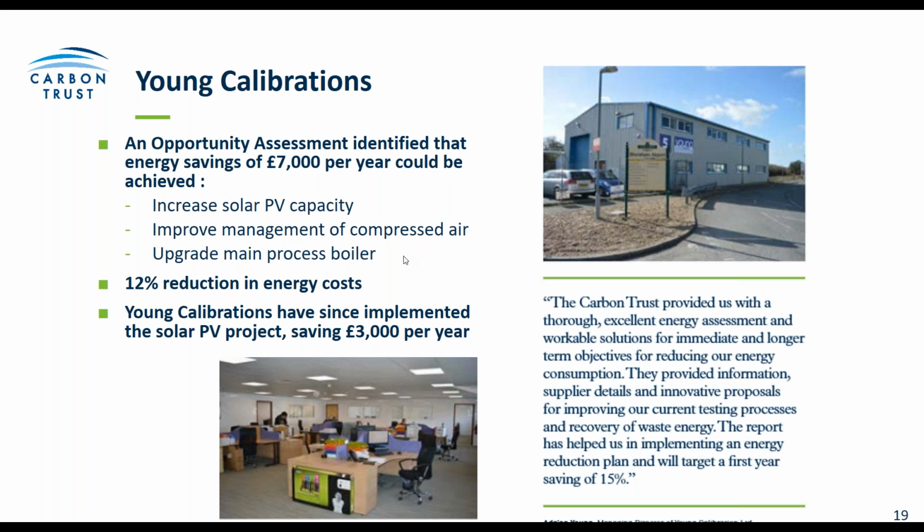And Young Calibrations actually came back to us to let us know that they have since implemented the solar PV project that was the number one recommendation, and this is currently saving them about £3,000 a year.